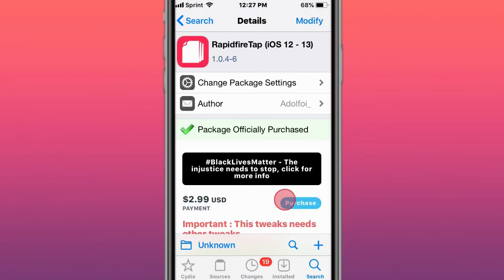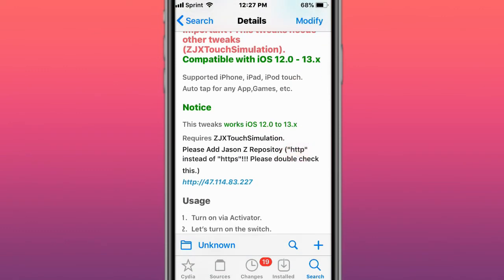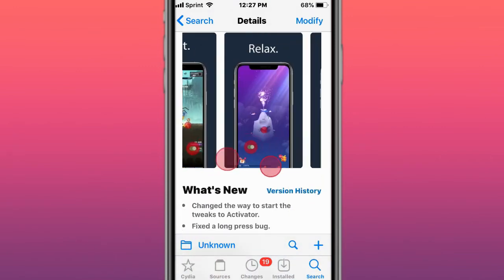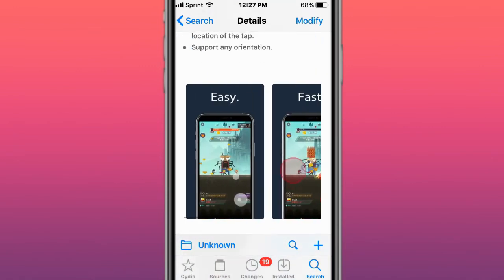And this is called Rapid Fire Tap, iOS 12 to 13. It allows you to rapid tap anywhere you want. So you can rapid tap anywhere on the screen, and it'll just keep touching the screen for you. So it's good for certain games.